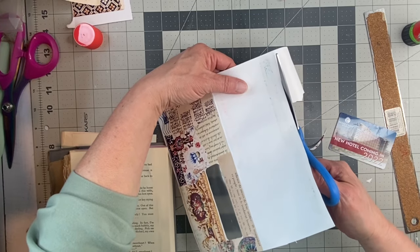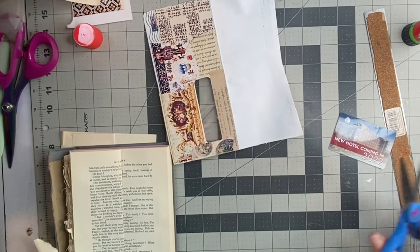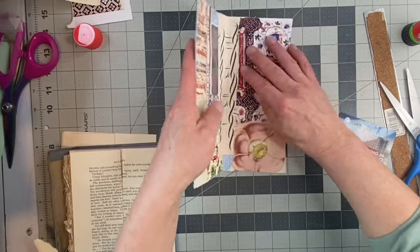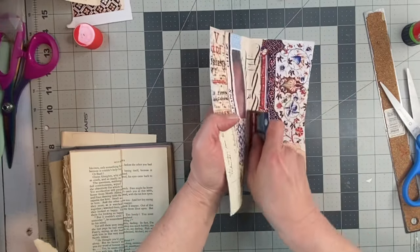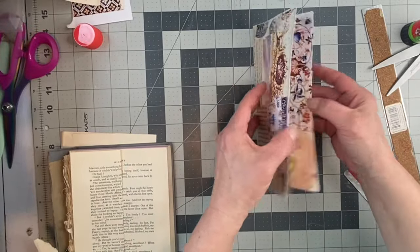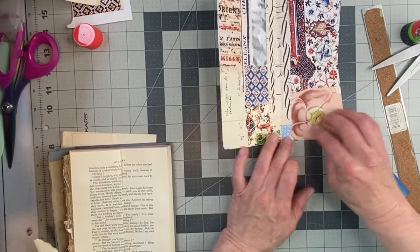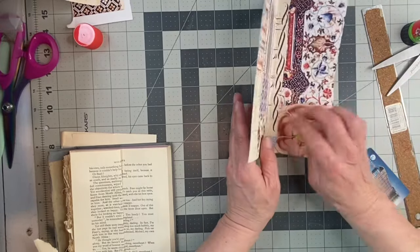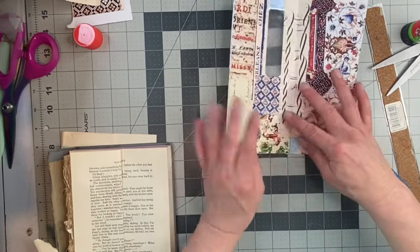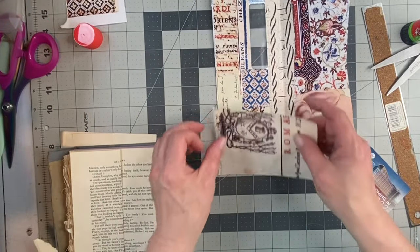I'm just using the envelope curve to cut that out. See that? Let's go ahead and put our creases in. Love it. Where do we want this pocket? Do I want it here? Maybe I'll have it here. I'll do the pocket there. Why not?